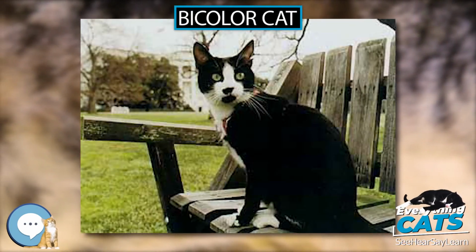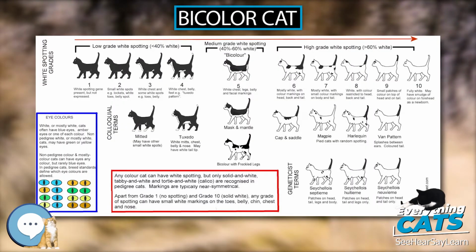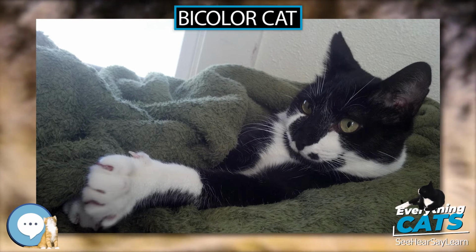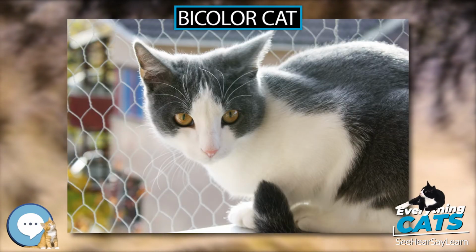Bicolor cat. A bicolor cat or piebald cat is a cat with white fur combined with fur of some other color, for example black or tabby. There are various patterns of bicolor cat. These range from Turkish band pattern, color on the crown of the head and the tail only, through to solid color with a throat locket.